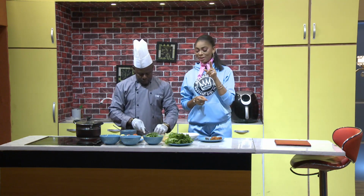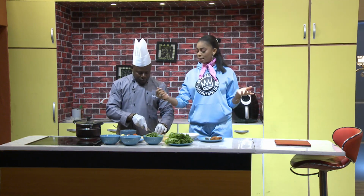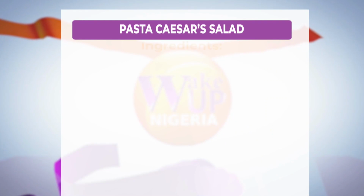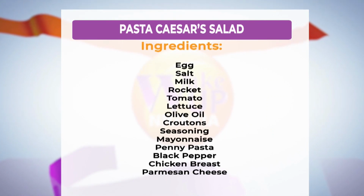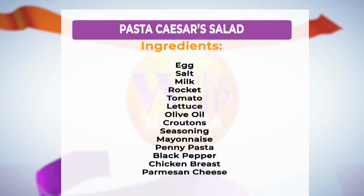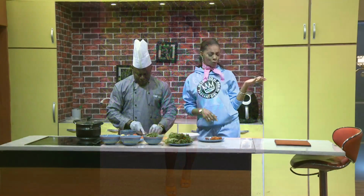Let's see what we need for that. Before it comes up, we have lettuce here, we have tomatoes, we have our cheese, we have lemons. We have eggs, salt, milk, rocket, greens, tomatoes, lettuce, olive oil, croutons, seasoning, mayonnaise, penne pasta, black pepper, chicken breast, and so much more.